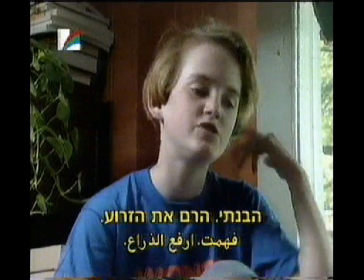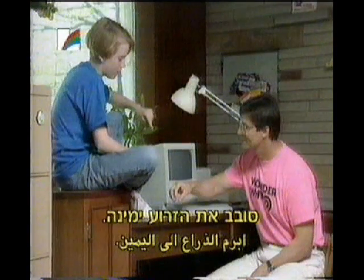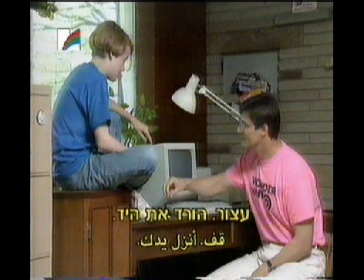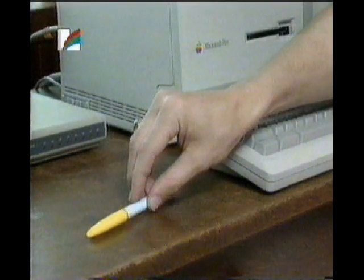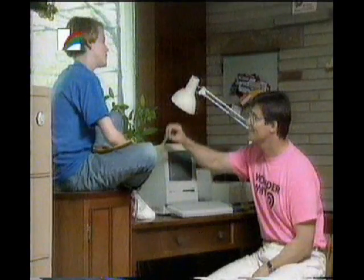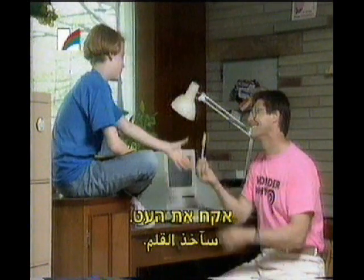I get it. Okay, raise your forearm. Okay, stop. Now lean forward. Turn your arm a little to the right. Okay, stop. Now lower your hand. Okay, now close your fingers. Okay, now you can raise your arm. Okay, you can stop now. Now lower your arm. Okay, I'll take the pen.